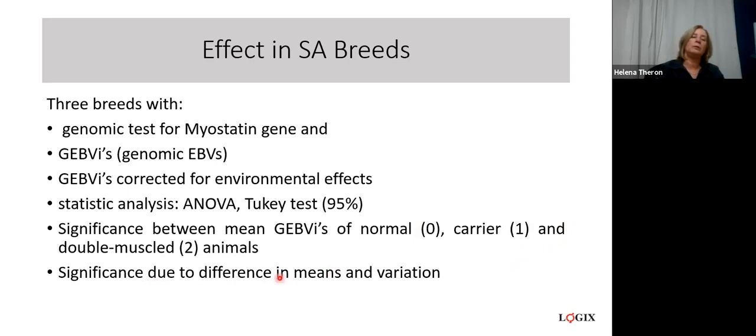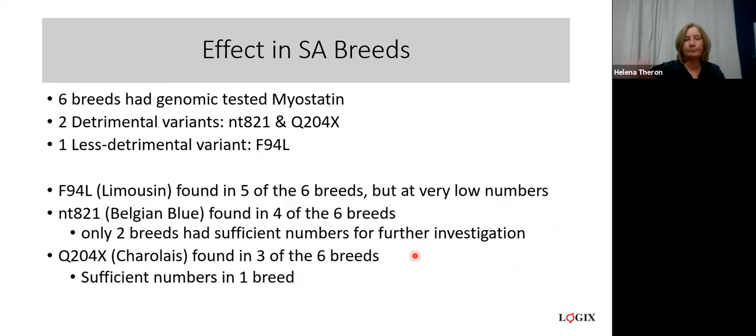And whether significance between these is due to plain different means or variation around the mean. Six breeds had genomic tested myostatin, and we found two of the detrimental variants, NT821 and Q204X, and one of the less detrimental variants, F94L. Those are the three myostatin variants that we found, and a lot of the silent ones as well, but we're not using them at this stage.